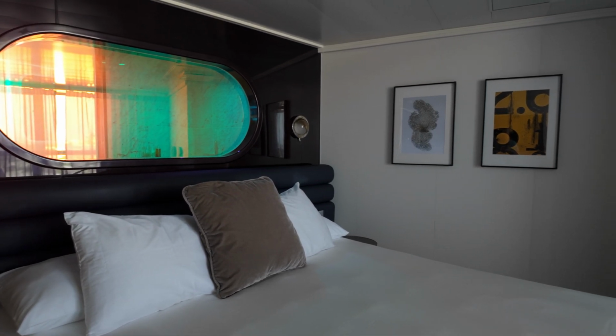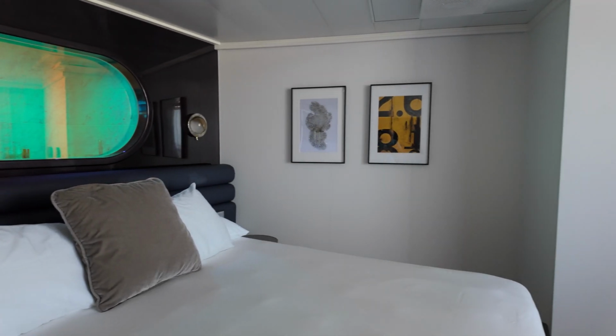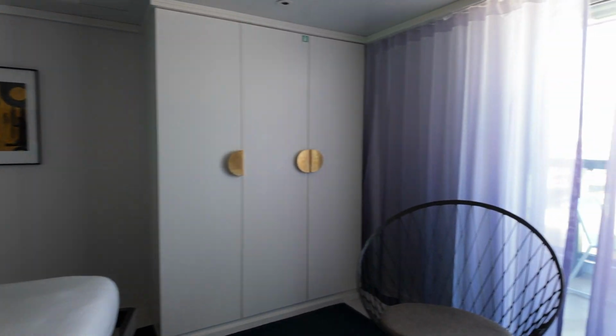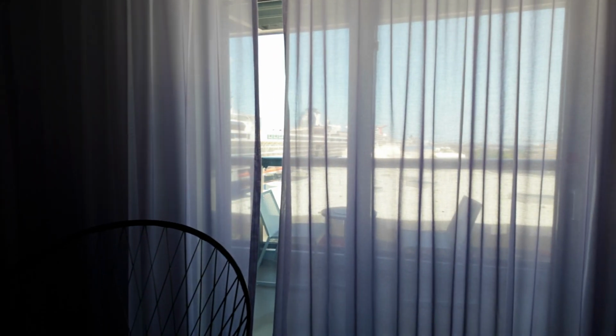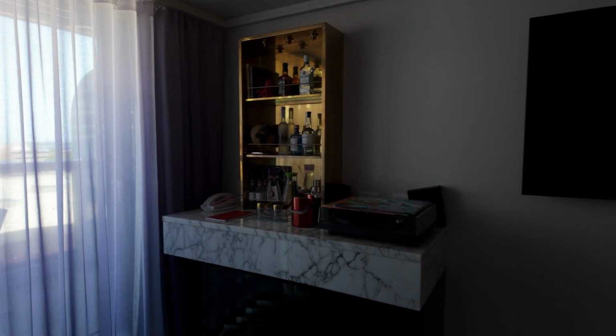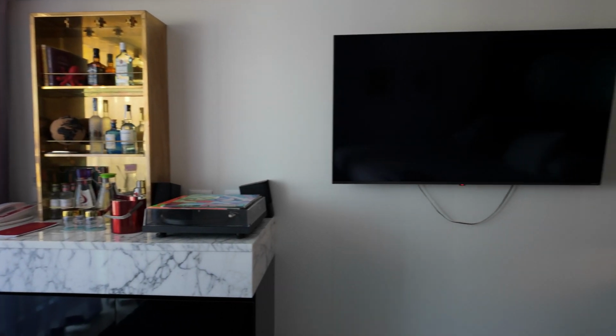We find the bed very comfortable and upgraded from the standard cabins. This is another perk of us being Rockstars. The closet has plenty of storage and hangers, and the minibar is another added value for Rockstars. Rockstars also get an agent to help assist them with anything they might need. We don't use our agent much, but it's nice having one in case anything pops up.